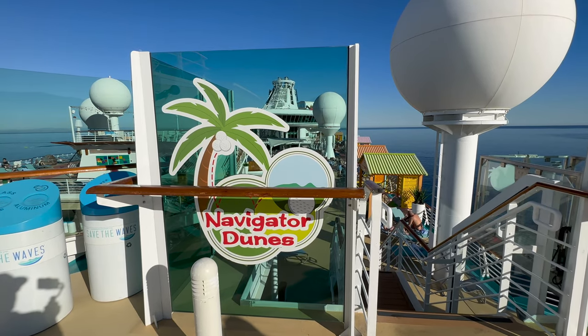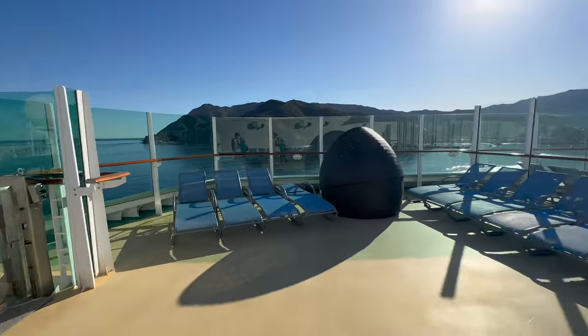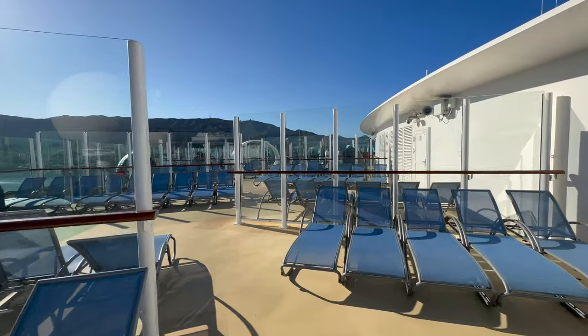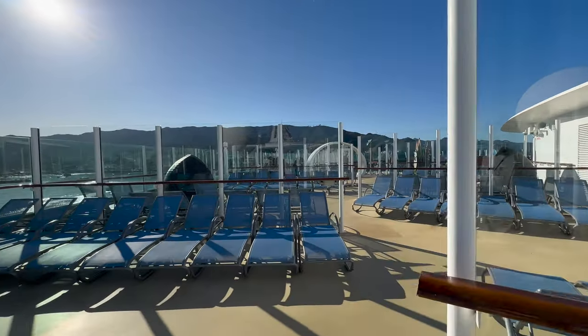At the front of the ship on deck 13, you'll find Navigator Dunes. This is the mini golf course. In addition to having the miniature golf course, deck 13 also serves as the sun deck, and there are plenty of chairs to lounge around.